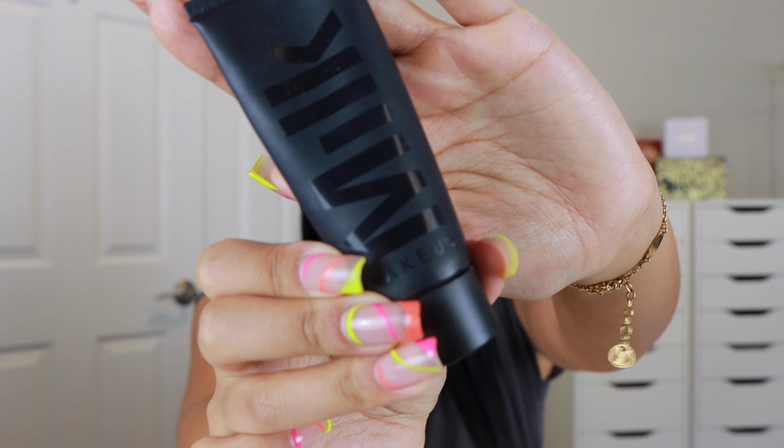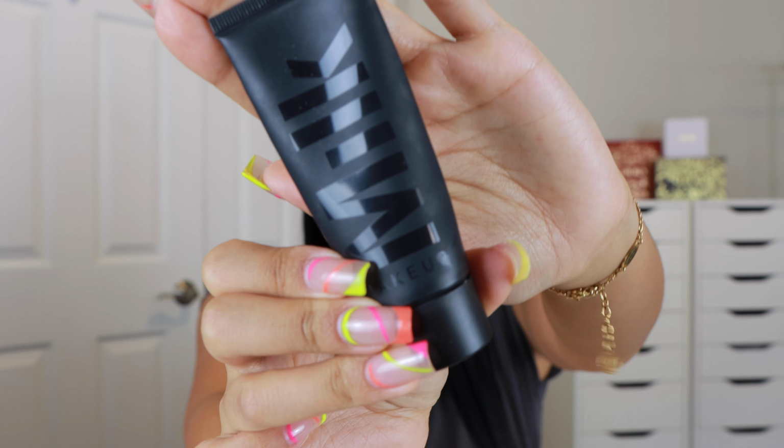So first up is this primer from Milk. This is what the packaging looks like. I absolutely love their packaging. And this is the Pore Eclipse Mattifying Primer. Now I'm typically a dry to normal skin type. But every now and then, especially in the summertime, I tend to get oily in the T-zone. But because I'm dry, I don't want anything too matte.